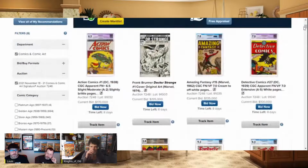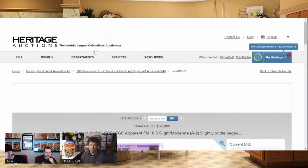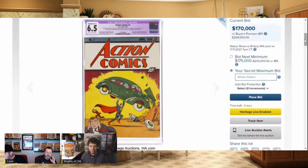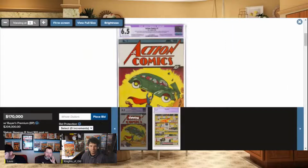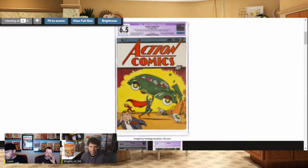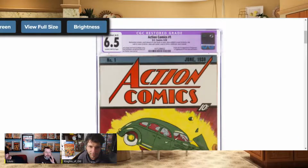So the first book I'm going to bring up here is, of course, an Action One. Wow. Looks nice. Yeah, let's bring that up for everybody here. Light, too. That's cool. It's something you don't see. I want to make sure everybody sees this. Let me zoom in here. Look at that. Color's awesome. Damn. That's high grade for that. Light modified 2.